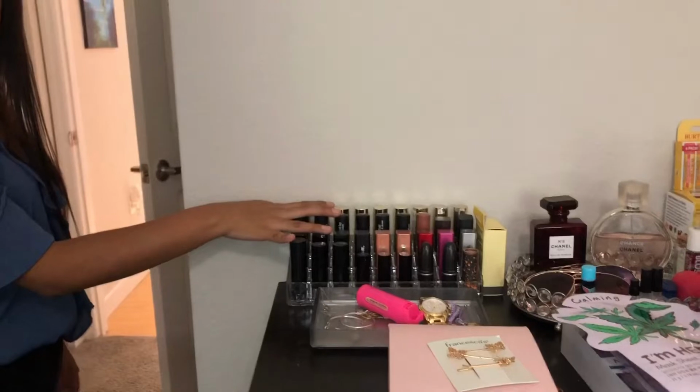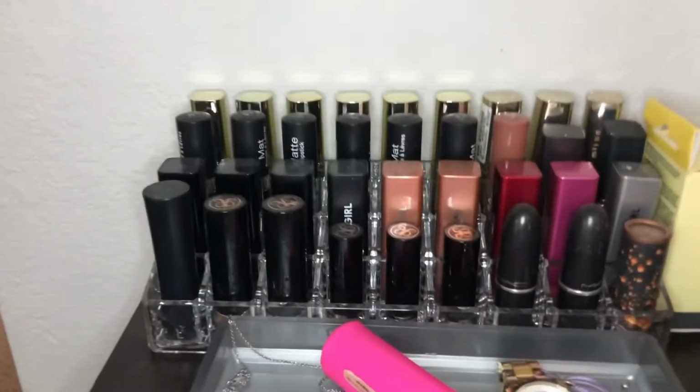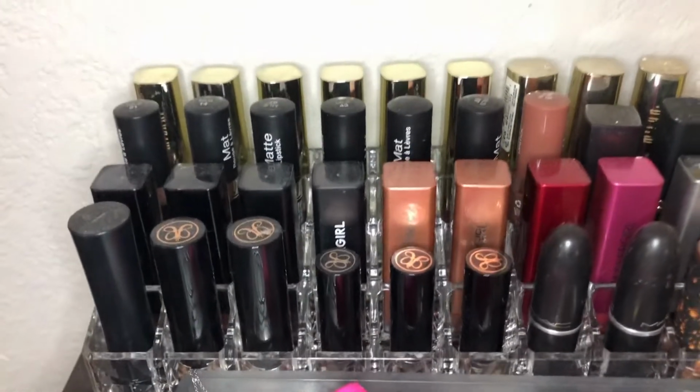My little desk area, my $80 mirror. And then my lipstick, my favorite lipstick that I use a lot, dailies. They're mostly all new colors, to be honest. Then we have my shoes, my heels.